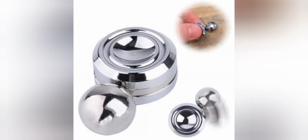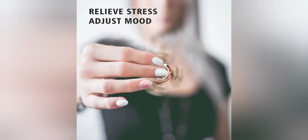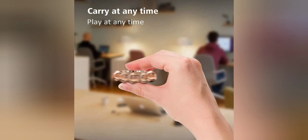Third item, we have the magnetic top spinner decompression. You may say, another fidget spinner? Yes, but this is one that sells.